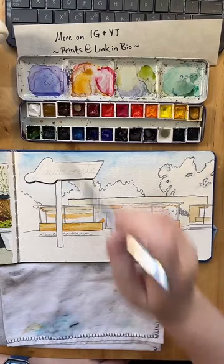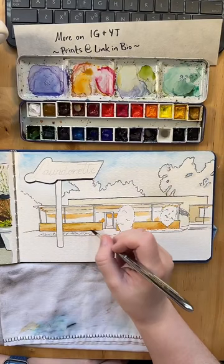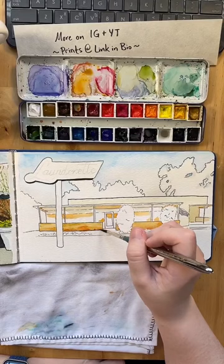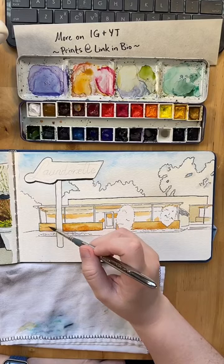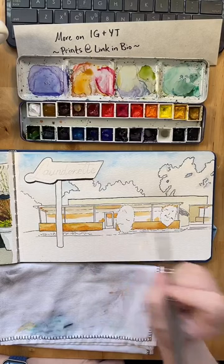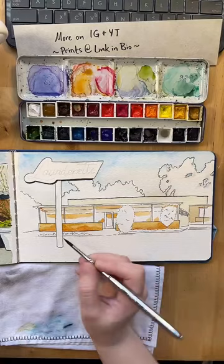Size 6 round brush. Hope everyone's enjoying this seasonal fall music. I'm enjoying the seasonal fall weather and temperatures we're finally starting to get. It's actually comfortable enough to paint in here again. And then this does get really dark on the bottom edge. And that.